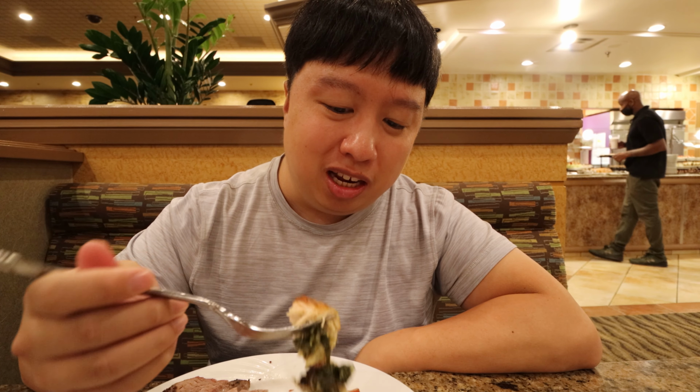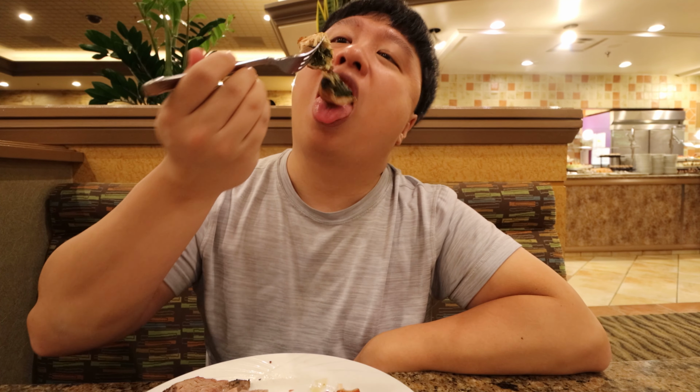For the last item on the carved meat station, we got the stuffed chicken. As you can see, it's stuffed with spinach, I think? I think this is spinach. Either way, it looks good. So it's basically just spinach and chicken. So let's give it a try. Oh, that's interesting. That's very interesting.